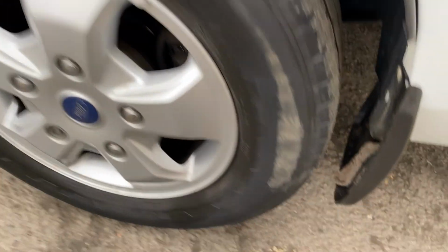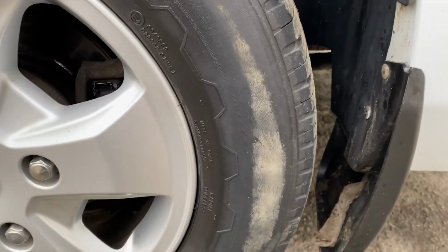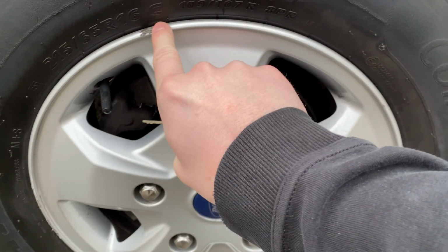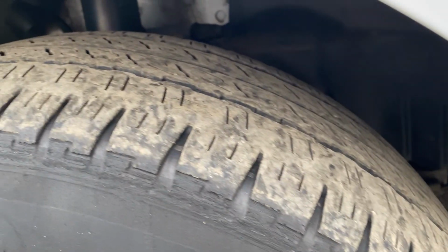While I'm waiting, time to do a tyre check. Little something there, but otherwise it's okay. When I cleaned my van the other day, I had no idea I had these scuff marks on it, and I don't know how, because to my knowledge, I don't scuff curbs. But I could be wrong.